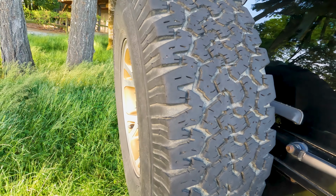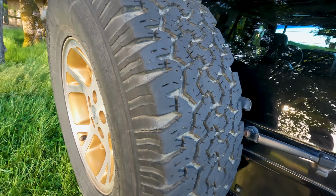These tires are about 8 years old now, so they definitely need to be replaced again. But guess what? I'm broke again.